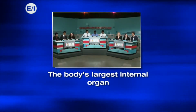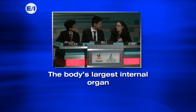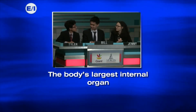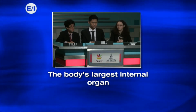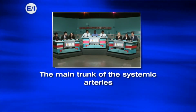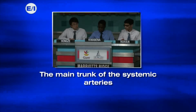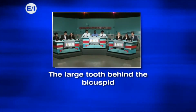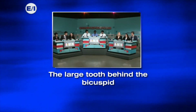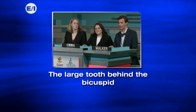Next, the body's largest internal organ, Towson. Liver? Is it liver? No, you wait. I think it's liver. Liver is correct, yes. Next, the main trunk of the systemic arteries, Marriott's Ridge. Aorta? Aorta is correct, yes indeed. Next, the large tooth behind the bicuspid. Yes, Annapolis. Molar, you got it.